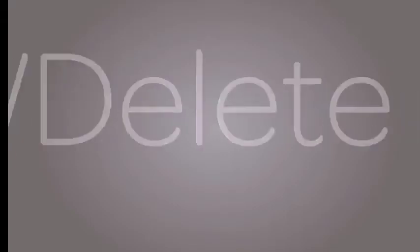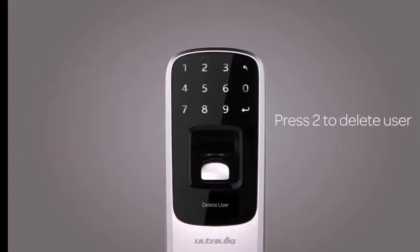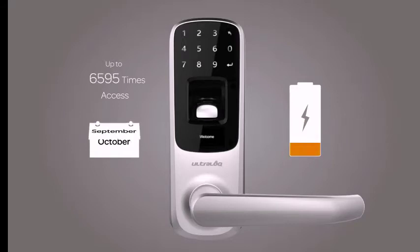For quick user management, just use the touchscreen to simply add or delete users on the device. No problem if you don't have a smartphone. UltraLock has an outstanding battery life, up to 8,000 times of access, powered by three AA batteries. It sends you low battery alerts on both LCD and app.